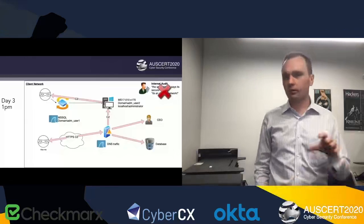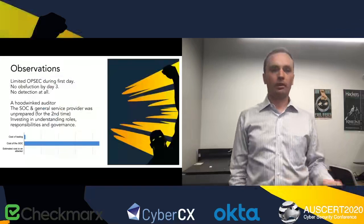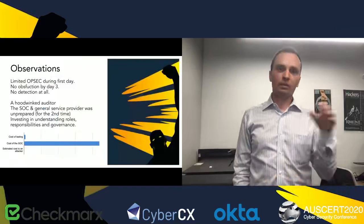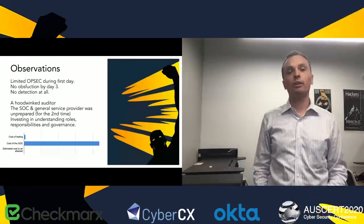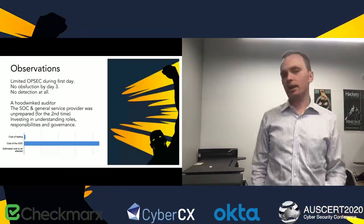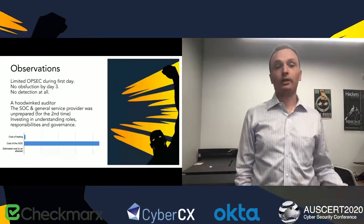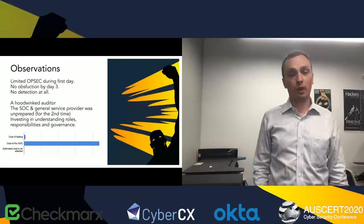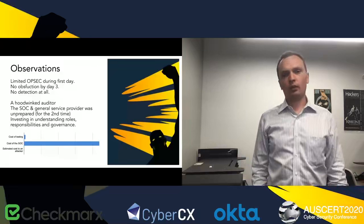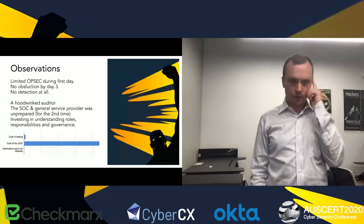So by the end of day three, come back to day one, we kept our OPSEC a little bit limited because this engagement was quite tight. We weren't picked up. By the end of day three, we had no obfuscation. We were using straight out interpreter shells going over HTTPS, and there was absolutely no detection.